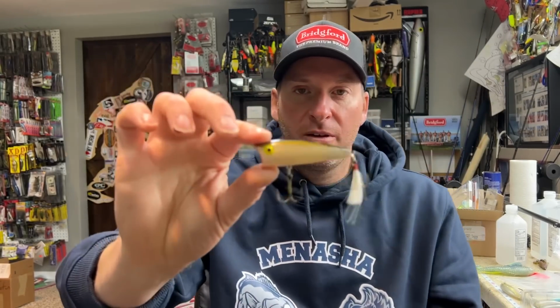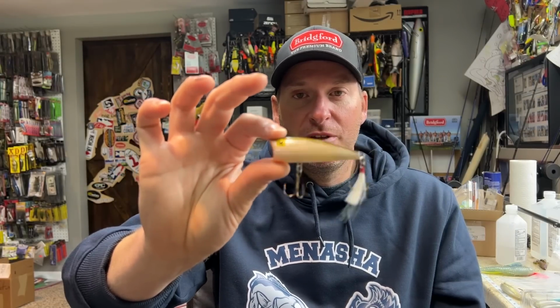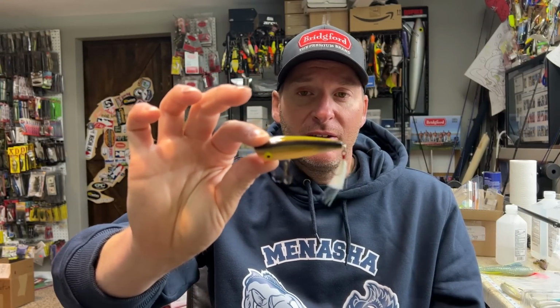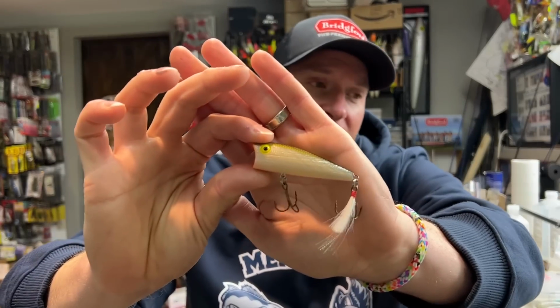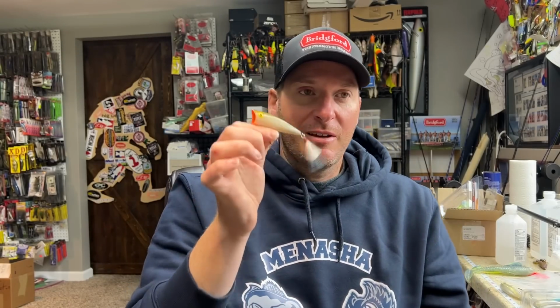Next up, we're going to talk about a popper. This is a Rebel Popper, one of my favorites, in the Tennessee shad color. A popper like this is an essential bait to have, in my opinion, when you're talking about topwater baits. This, to me, is like the best, what I call, target topwater.